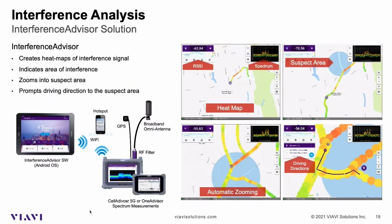Right, okay, so now that we have found the interferer, what's next? Next is to hunt for that interference, to see the location of the interferer. For that, we use a solution that, with a drive test, is going to create a heat map of that interferer. While we drive around, it's going to point us to the location of where the interference is coming from. That's what we call our interference advisor, but in essence, it's going to be working in conjunction with a spectrum analyzer to find the interferer.